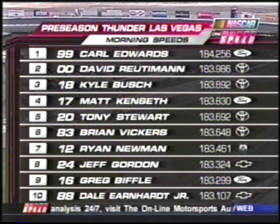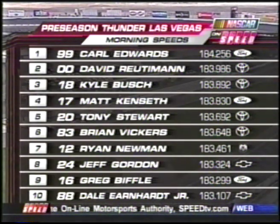Also in the top 10, the Hendrick teammates Jeff Gordon and Dale Earnhardt Jr. And Larry Mack, normally we say that you are the hardest working man at the racetrack. But today, it was Dale Earnhardt Jr. He was out there turning laps. In the morning session, if the track was open, he was out there. He ran almost 70 laps with just one of his race cars.